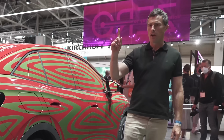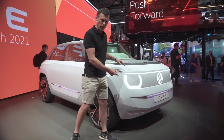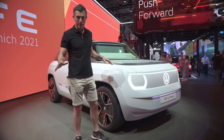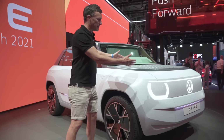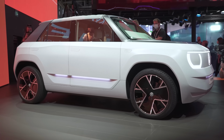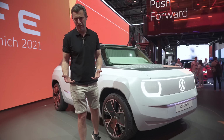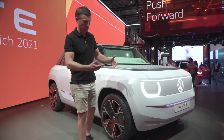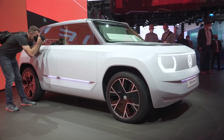The really exciting car though on the Volkswagen stand is over there. Here it is then, probably the biggest news of the Munich Motor Show. It's the Volkswagen ID.Life, a complete surprise. No one knew that this was happening, well, apart from people working at Volkswagen. What this hints at is the forthcoming ID2. So look at the shape of this, and that's what it's going to look like. Effectively, if the ID3 is like the electric version of the Golf, this will be the electric version of the Polo. It's a really cool car, and it's all about sustainability.